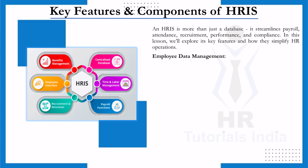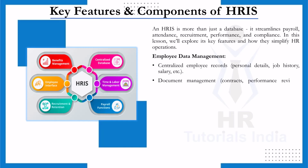Employee data management. At the heart of every HRIS is employee data management, which serves as the centralized source of all employee-related information. The key functionalities are: it stores personal details, job history, salary details, emergency contacts, and benefits information. It also manages important documents like employment contracts, performance reviews, and certifications. It also provides secure access to employee records, reducing paperwork and ensuring data accuracy. For example, HR can instantly access the employee promotion history, salary changes, and training certification without searching through files.